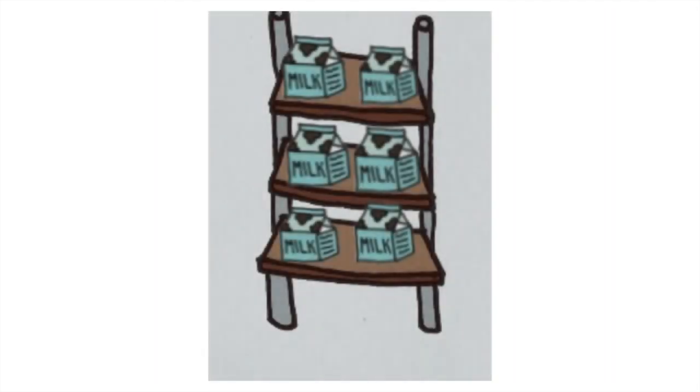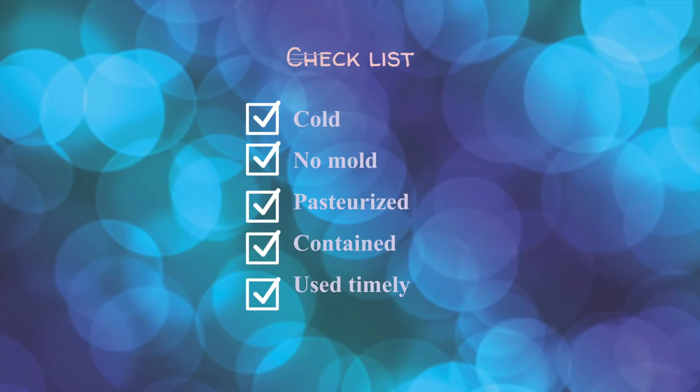After cows are milked, their milk is cooled within 2 hours, processed, pasteurized, and sent to stores for sale. It is important that before consuming dairy products that they are cold, without mold, pasteurized, contained, and used timely for your safety. Dairy animals should be handled and milk should be produced properly. This is to ensure everyone's satisfaction and well-being.